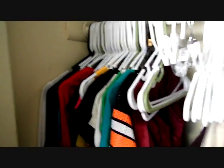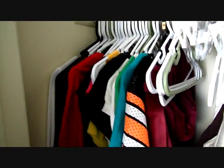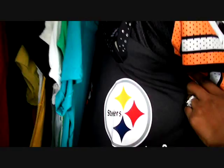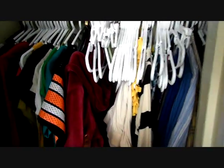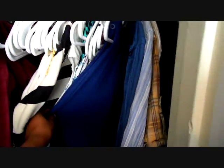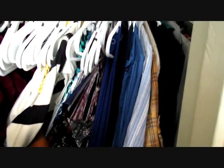And then here are just some solid color shirts, long sleeves to short sleeves. I am a Steelers fan, born into it. My father brought me this jersey. This outfit was recently posted on my Instagram and is also on my blog. Check that out. Here are some dresses, kind of summer dresses, but they can be styled for the fall, winter.